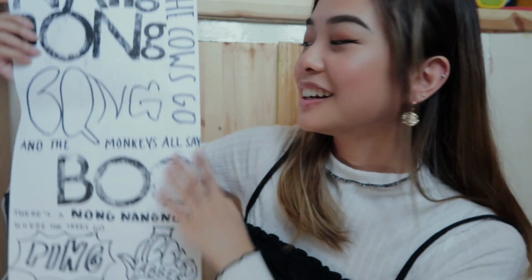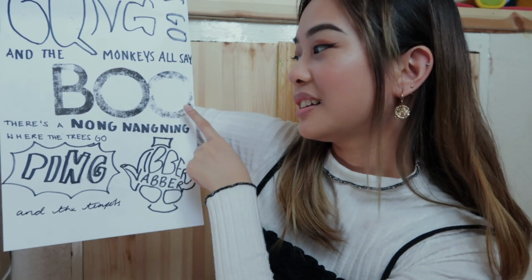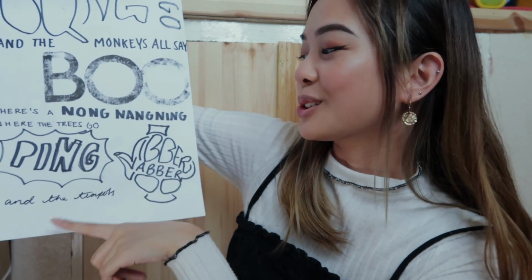On the ning nang nong, but the cows go bong. And the monkeys all say boo. There's a nong nang ning, but the trees go ping.